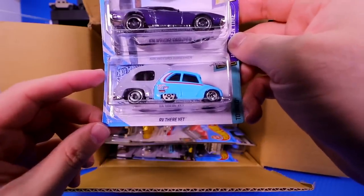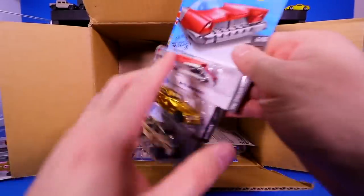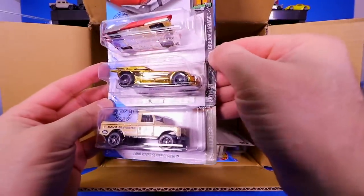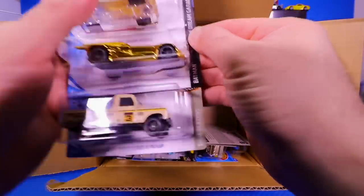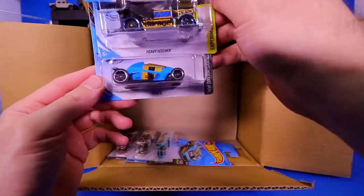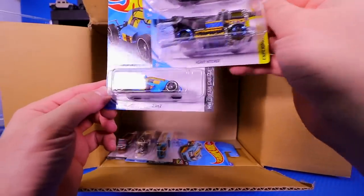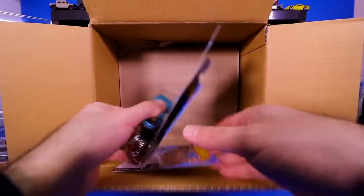There's a new color of RV There Yet, which is one of the coolest, most interesting castings. There we've got another Mattel Dreammobile. We've got the Batmobile in gold chrome and the Land Rover Series 3 pickup truck. And we've got the Carbonator. We've got a Heavy Hitcher, and we've got a new color variation of the Twin Jet Z, which is the 2018 Hot Wheels Legends Tour winner. 2019, I believe, actually. All right, what else do we have down here?